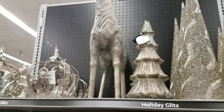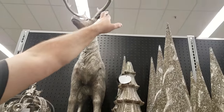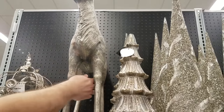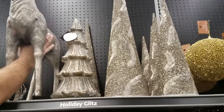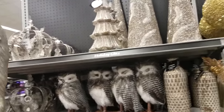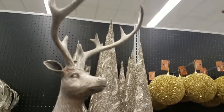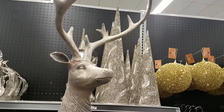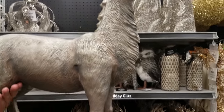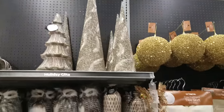And look at this, huge, huge, huge. That price is going to be on the antlers. How much? Oh, $130. Wow, that's crazy. Be careful. He's heavy. Is he heavy? Yeah. Look at that. He is huge. Huge, huge guy. It's got a 10-point hook for you. So if you really love that, $130.